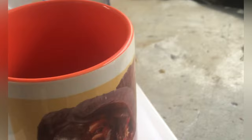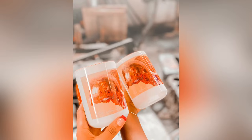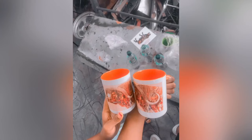So when we were about to leave, we got these really cute mugs from Dotun Popoola. Look how cute they are. And we also got breakfast, which was this little hot puff puff.